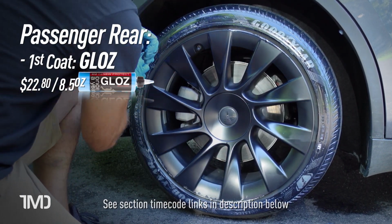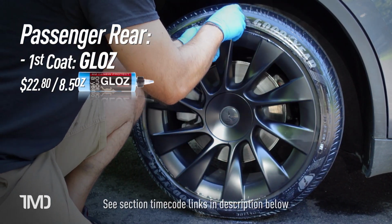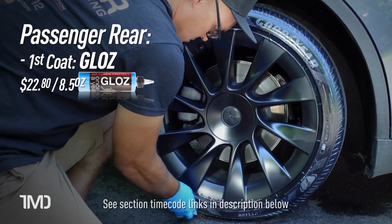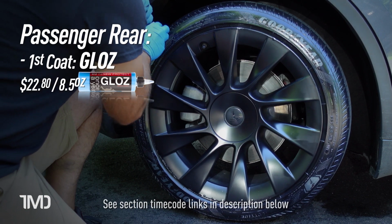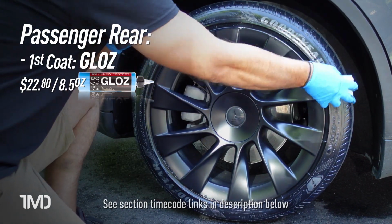It looks white, and then when you put it on the tire, it kind of turns a bluish, violetish tinge until it fully dries to a nice clear finish on the tire. So again, Gloz is a clear finish where black is black.